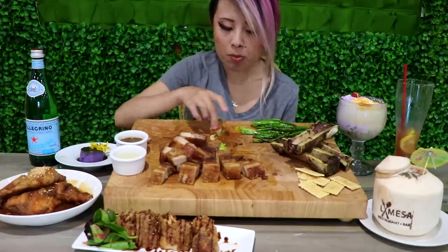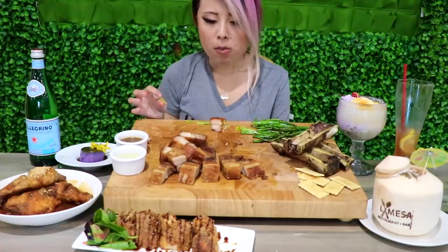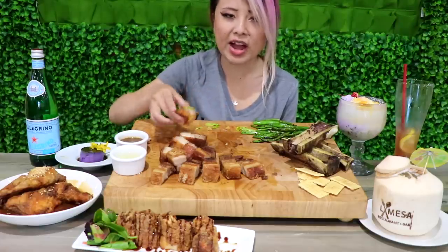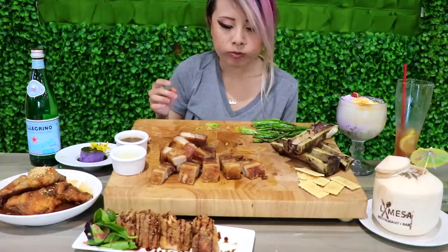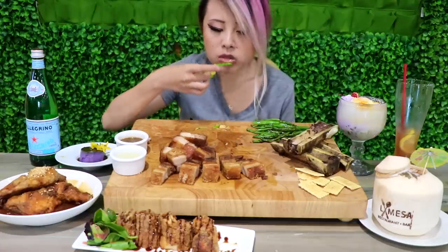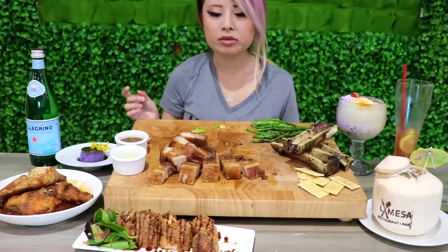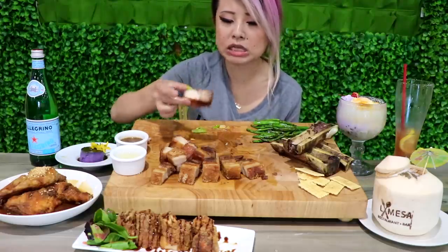Well, that's almost there, guys. We're getting there. I don't feel too full. I just feel a little bit of oil overload right now because it is fat. It's pork belly. And it's fried, so. But like I said, having a variety helps counteract all the fried stuff.